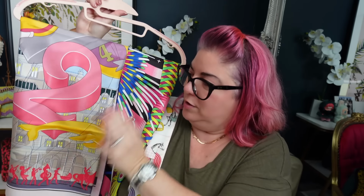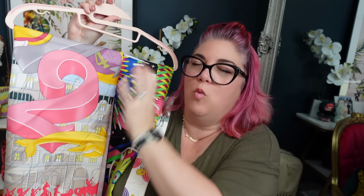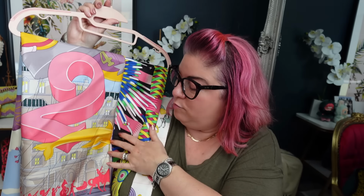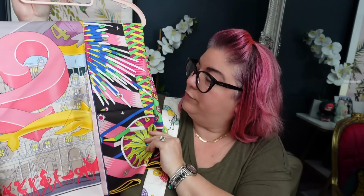So I bought this one at the boutique on Bond Street. I was 100% influenced by Meredith to buy this. She shared this, she bought this in a few colorways, and I was like, I'm in, I have to go, I have to get one. So thank you, Meredith. This was bought from Meredith in her recent vlog sale, a couple of months ago now maybe.